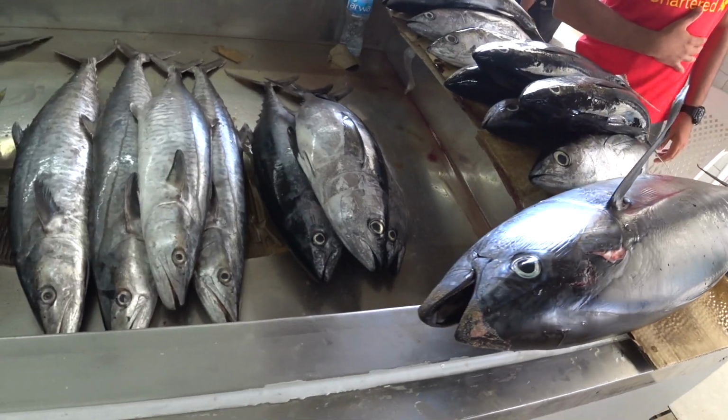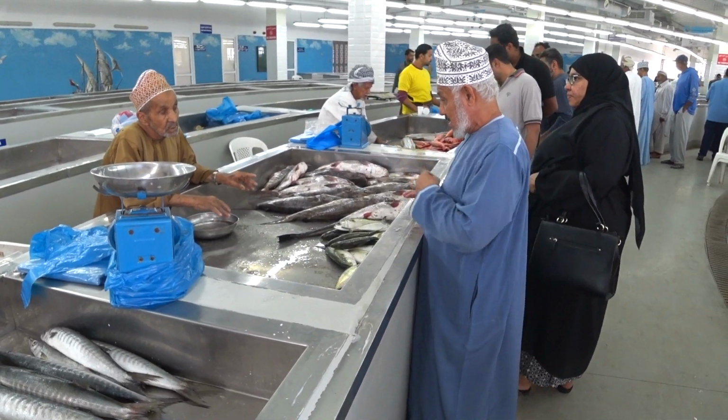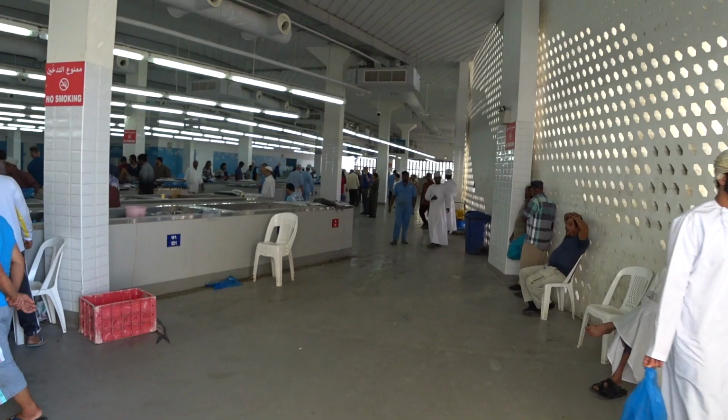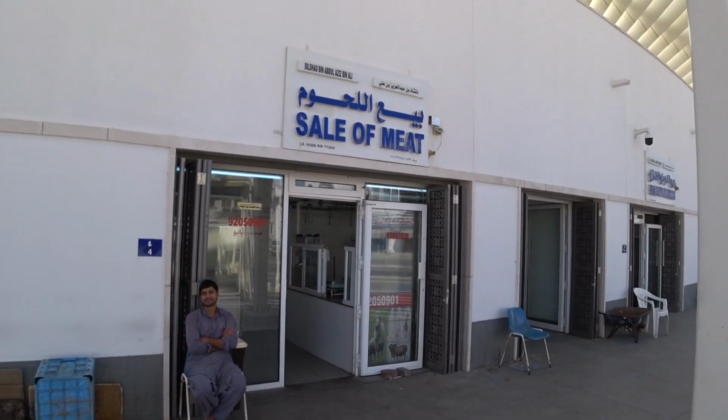This is the fish market now. Giant fish. The sale of different products is actually divided here in the market. Unlike back home, where they sell everything together, here it's divided into meat, chicken, fish, vegetables and fruits. So it's just different.